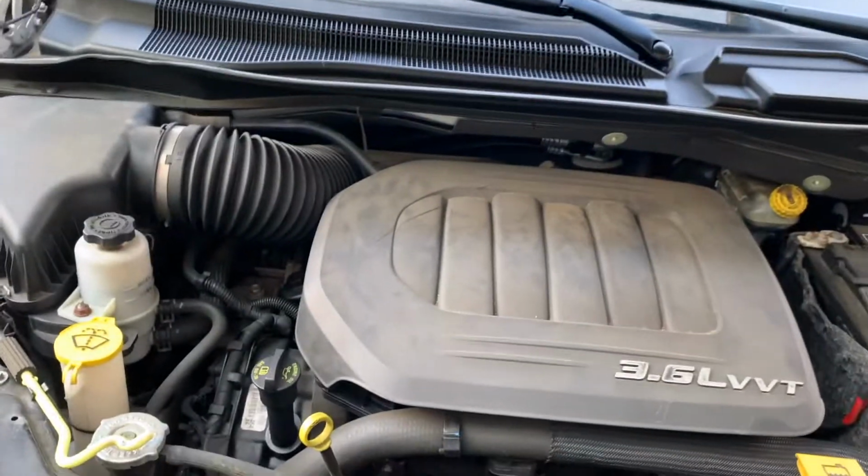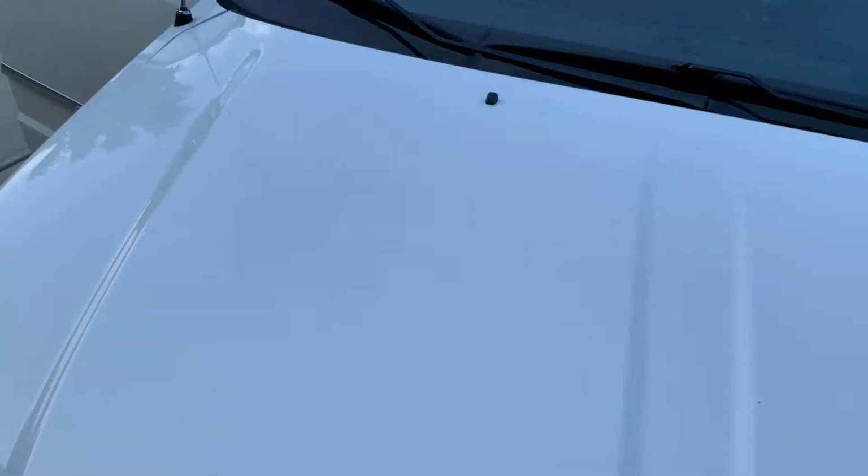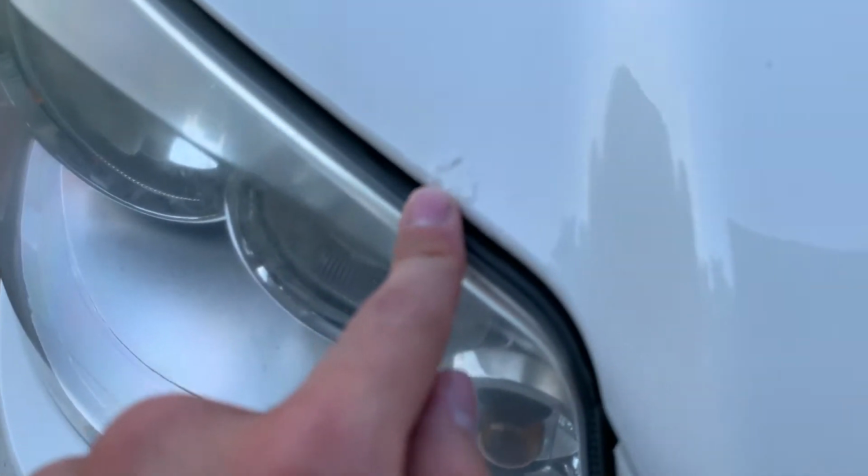All we do for maintenance here is we just do oil changes and tire rotations. Nothing else. Well, that's a bad sign though. You got some bubblage going on. That means there's rust starting to form.